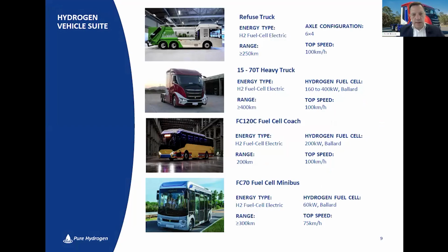Essentially, it's a 23-ton gross vehicle, 6x4 configuration. You can do it because it's hydrogen fuel cell. The platform is all electronic and quite easy to reconfigure if we need to. But that vehicle's going to Solo, and there's a number of other vehicles in that space. There's strong interest, particularly from councils in Australia that want to go net zero.